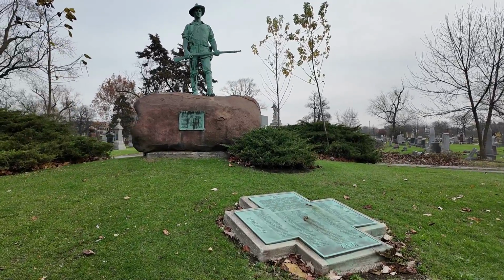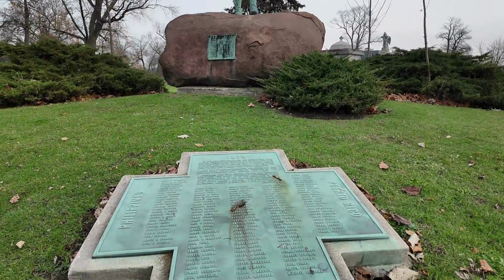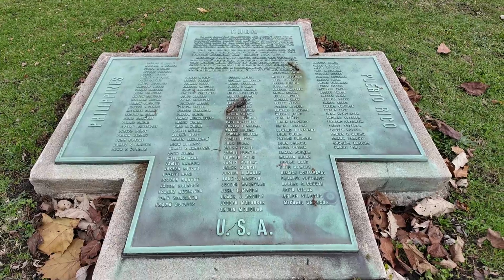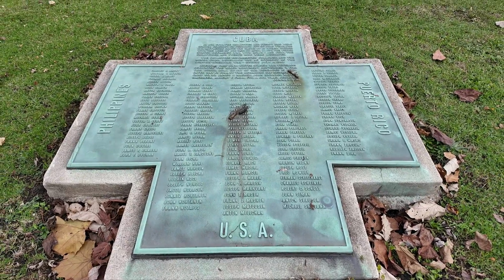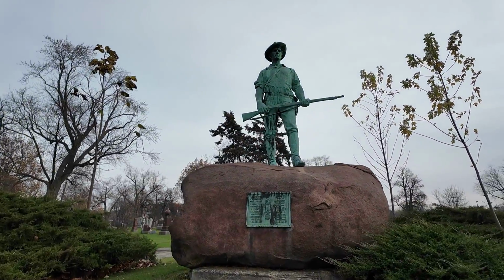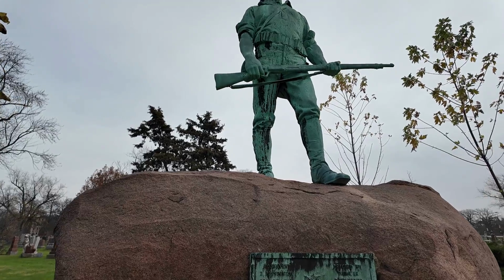Here's a memorial that was dedicated to the veterans of the Spanish-American War. It says this was dedicated in 1926.